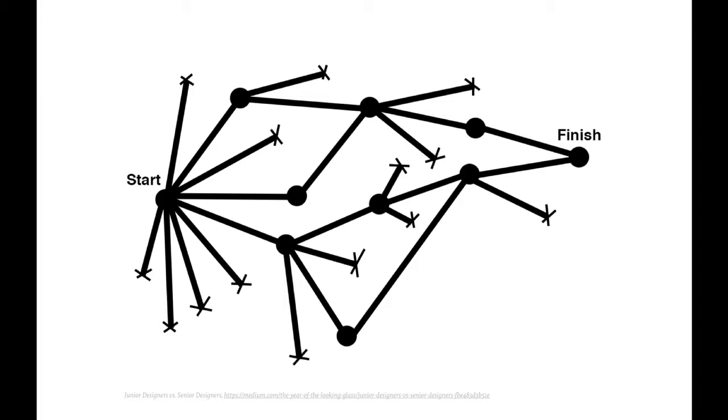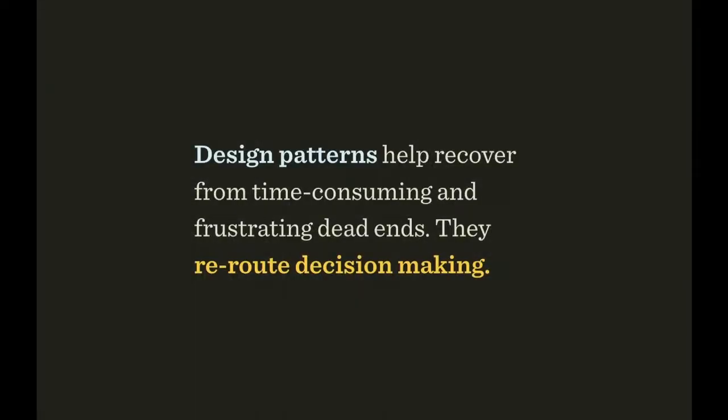So when I think about design patterns, I don't think about those trends I briefly covered. I talk about common practical solutions we can use, because they can help us recover from those time-consuming and frustrating dead ends. I think it's really, really critical. So let's take a look at some of them then.